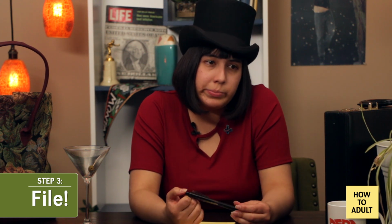Lastly, don't throw away all the paperwork you just assembled. Hold on to your tax forms and tax return for at least 3 years in case the IRS decides to audit you. Audits are unlikely for the average person who files single and makes a modest income, but you never know.